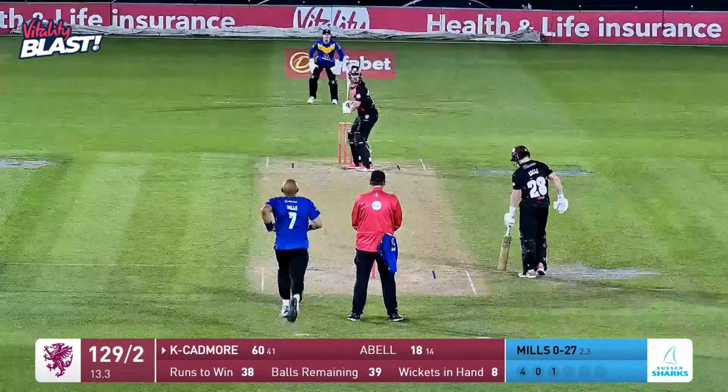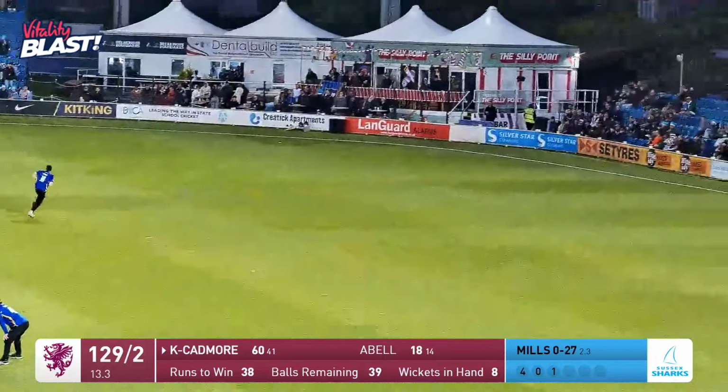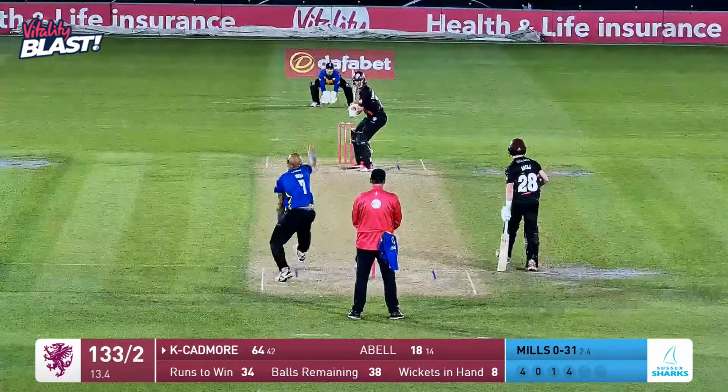Tymal Mills trying to prevent that as he comes in and bowls, and this one is driven away beautifully, handsomely by Kola Cadmore for 4 more. It was fuller from Mills. Still got 6 overs to bowl after this one as Mills comes in and bowls.